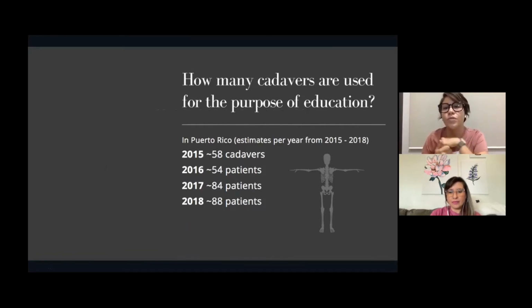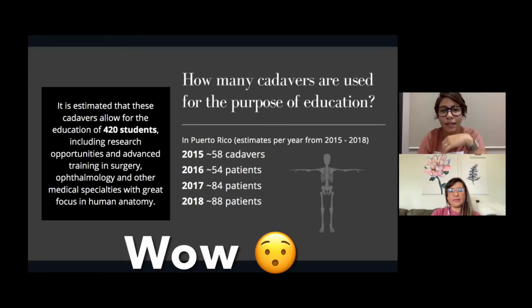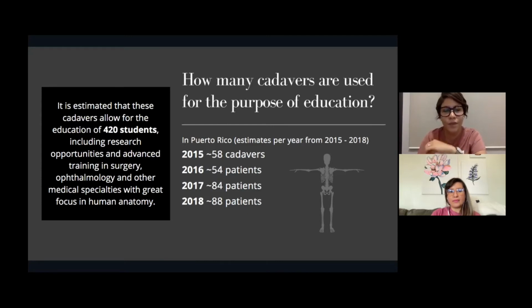So that's people signing up for donation. But how many cadavers do we actually use for the purpose of education per year? These are the numbers for 4 different years that I found: 58, 54, 84, and 88 cadavers. So we can say an average of between 60 and 70 cadavers are used every year for education. It is estimated that out of these cadavers, 420 students benefit in their educational process. This is not limited to medical students and the ones I mentioned at the beginning, but might also include research opportunities in post-mortem bodies, and advanced training for different medical specialties or subspecialties, like surgery.